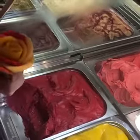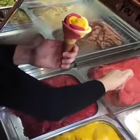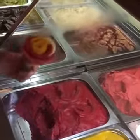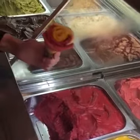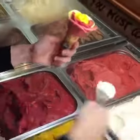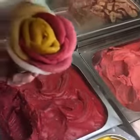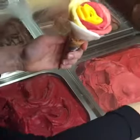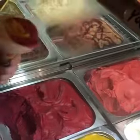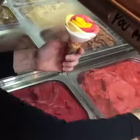Let's get back to Michela. Michela is preparing another beautiful flower cone. This is an art, okay? We call our scoopers gelato artists, because you need to have a lot of skills, you need to have a lot of practice to prepare this kind of flower cone. It takes long to have this ability, like Michela is showing us right now.